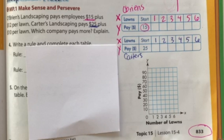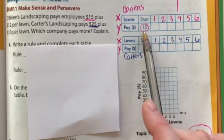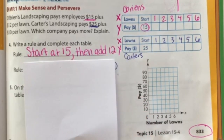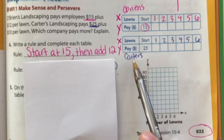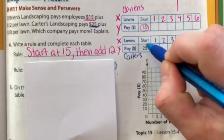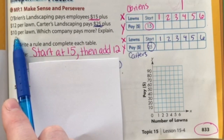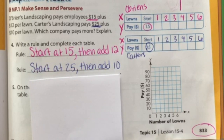Okay, so the rule for O'Brien's, we write the rule basically saying what are we starting at, and then what are we adding each time after that. So for O'Brien's, we start at what? 15, and then we add 12. So our rule for O'Brien's is just like that. Start at 15, then add 12. Our rule for Carter's, we start at 25, and then we add $10 per lawn. So our rule is we start at 25, then add 10. As simple as that, okay?